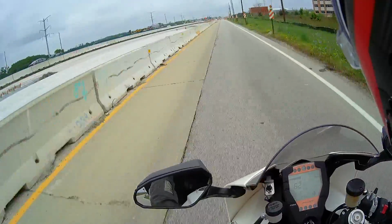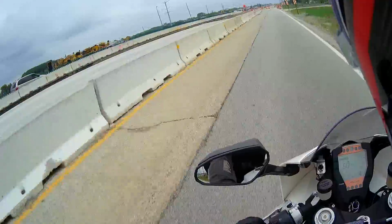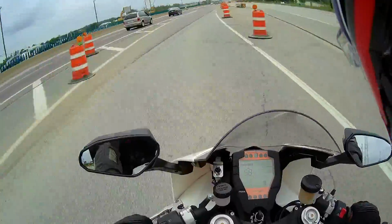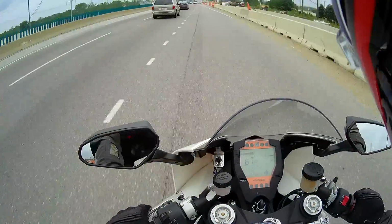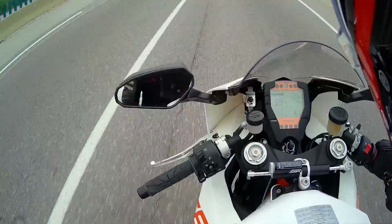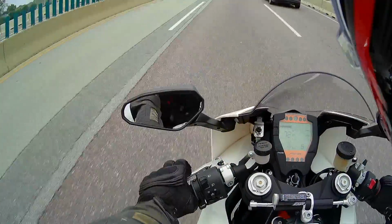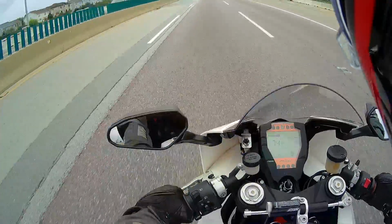Getting on the freeway here. I guess you could call it a freeway, even though it's technically patches of asphalt strewn together. Makes you think it's a freeway. The mirrors are okay on the bike. They don't vibrate as bad as some of the other bikes. Clutch is an easy pull.